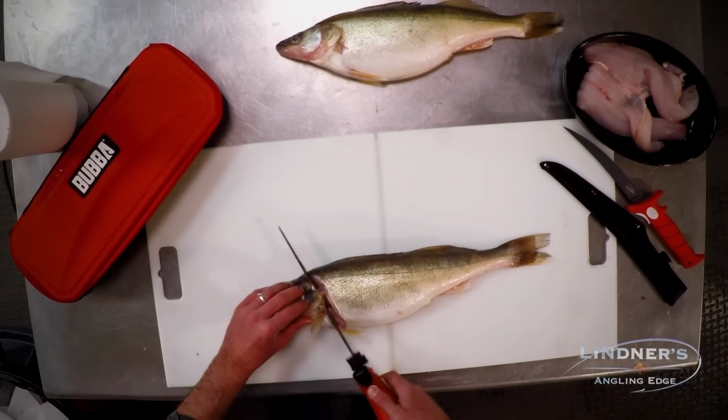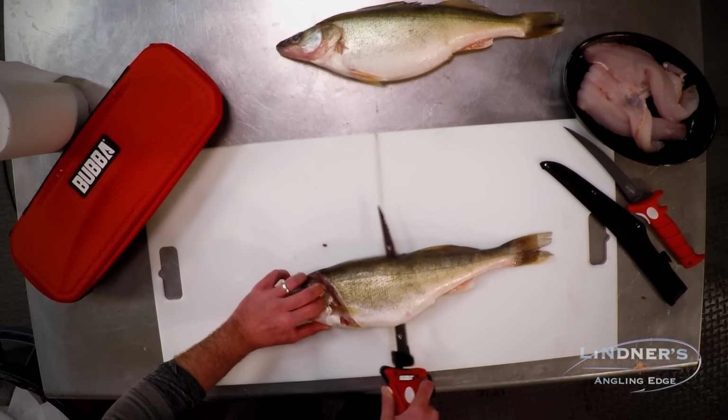Actually, this is a pretty good eater. We're going to have supper tonight again. Absolutely. We had a few for the pan, and there you go.